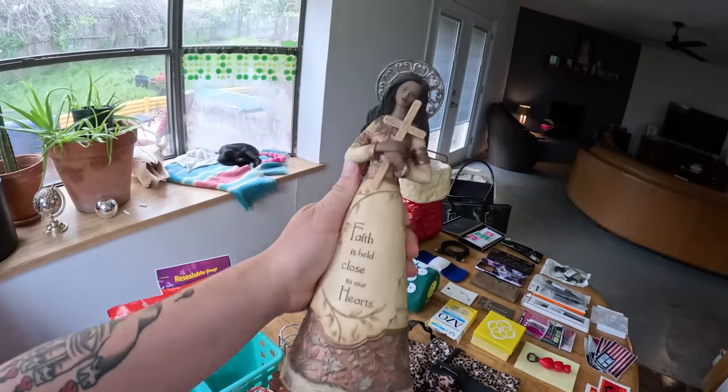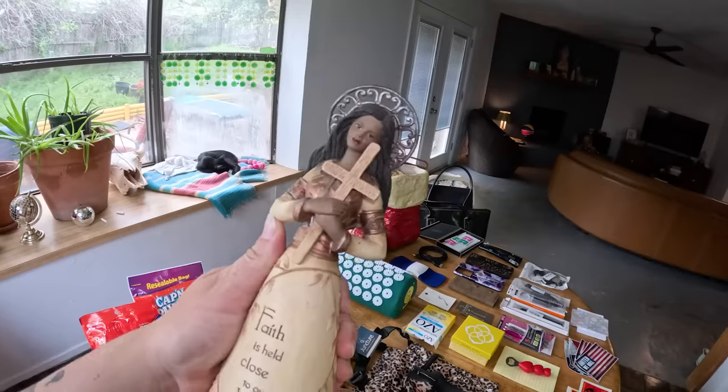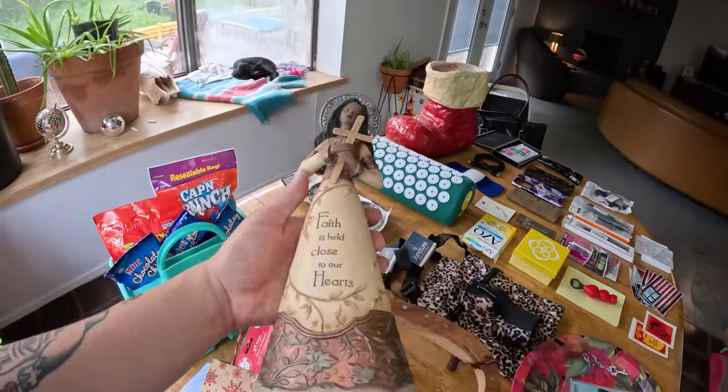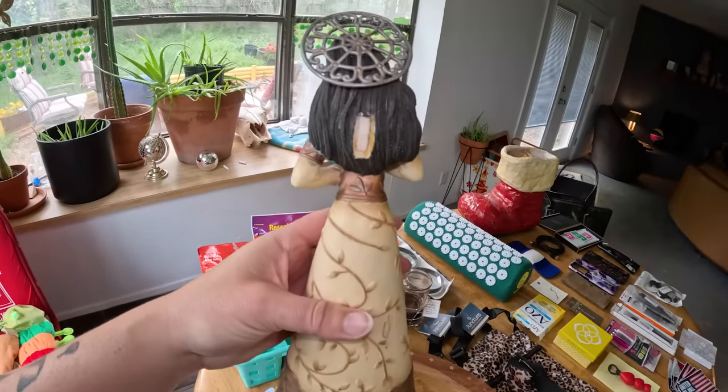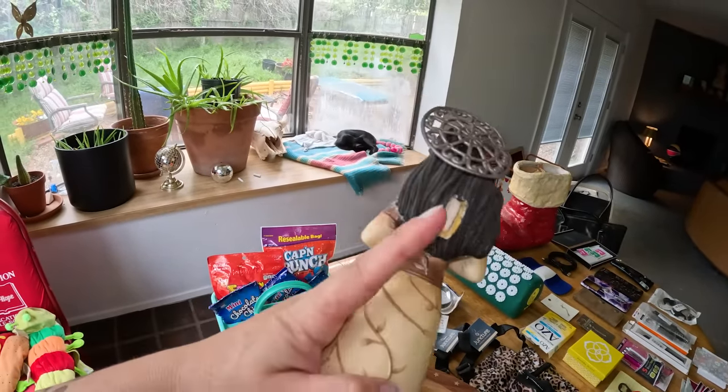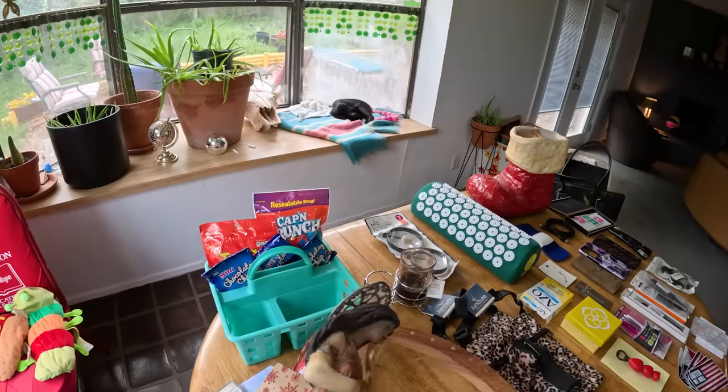She was beautiful, and I was able to just bend that halo right back. So the only thing wrong with it now, which you can't even tell from the front, is I see now that she had wings, and so the wings were right there, and they're not there anymore.